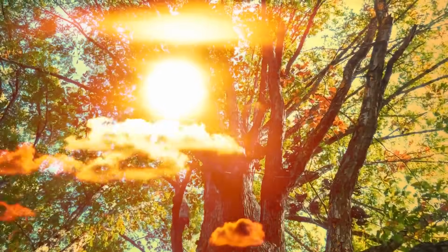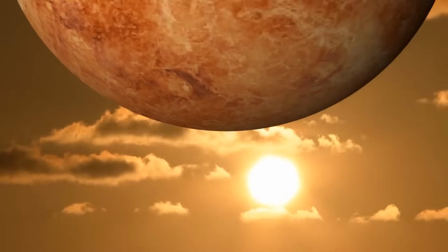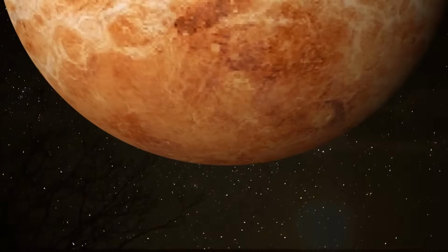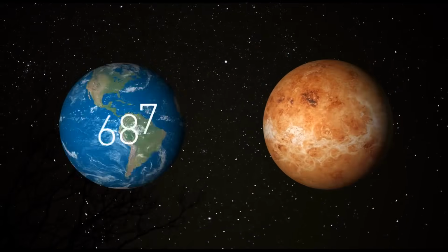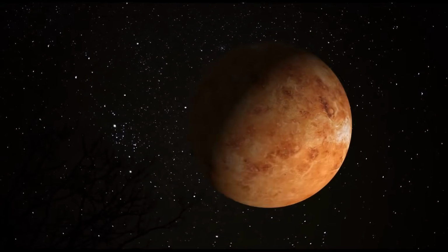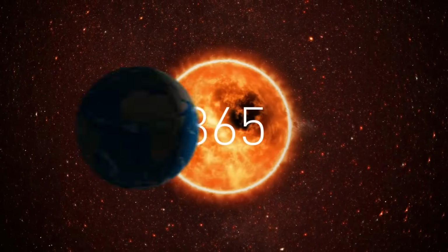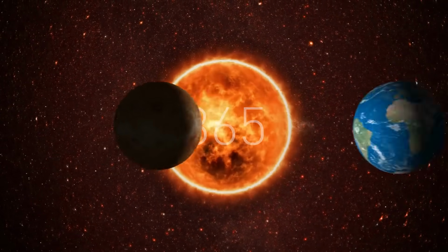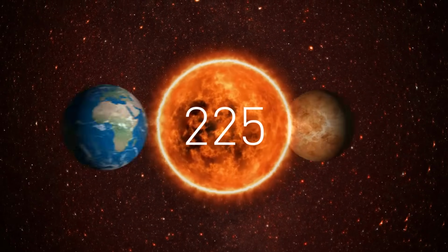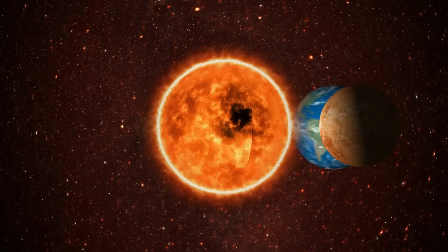Now imagine a place where a single day lasts longer than a whole year. On Venus, a day, meaning one full spin on its axis, is as long as 243 Earth days. And what's even weirder, despite the fact that Venus is experiencing a never-ending day, it has a shorter year than Earth. While Earth takes about 365 days to complete one orbit around the Sun, Venus does it in just 225 days. So, somehow, for Venus, a day is more epic than a whole year.